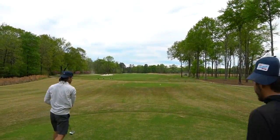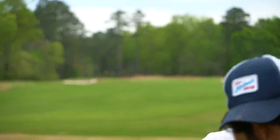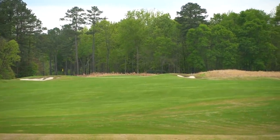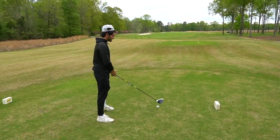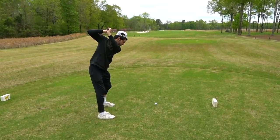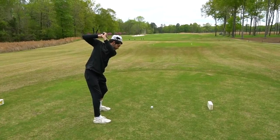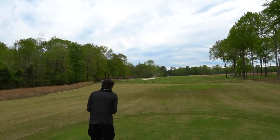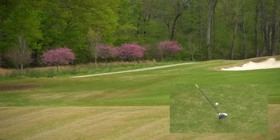We keep topping it. That was dead straight. Good ball for Matt. Steven's walking in front of the frame. That's perfect. I'm teeing it up so low so I don't sky it in the air again. Oh, how are we doing that? Hosel shank.